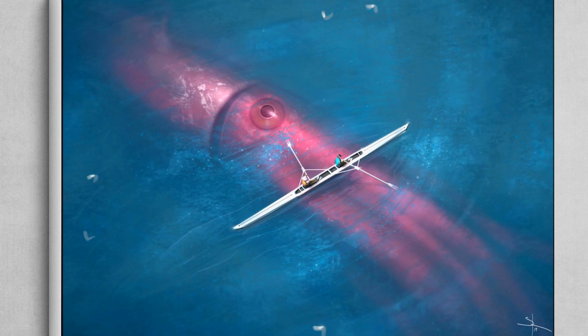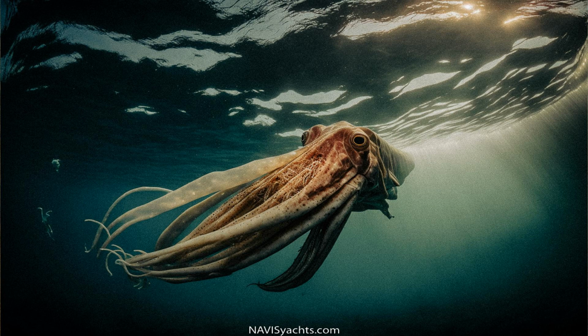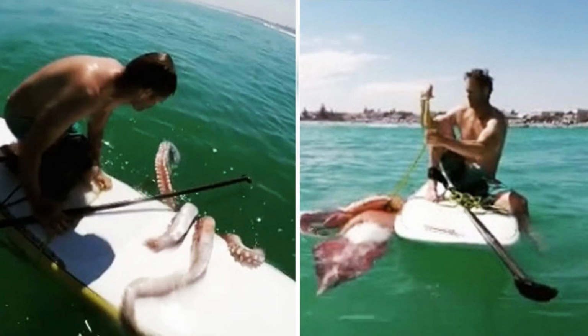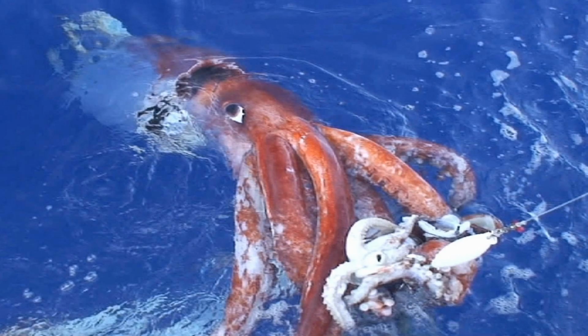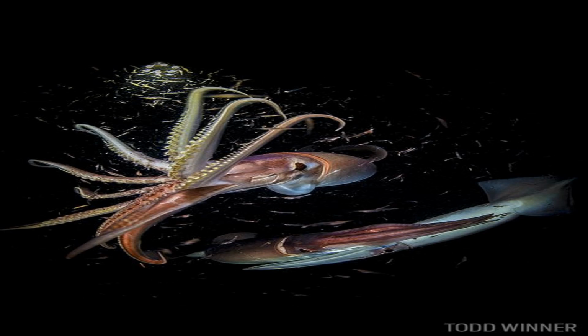Encounters between giant squid and humans are extremely rare. Due to their deep-sea habitat, there are only a handful of recorded sightings of these creatures. One of the most famous encounters happened in 2004, when a team of researchers in Japan managed to capture footage of a live giant squid. It was the first time that such footage had ever been recorded, making it an incredible achievement.